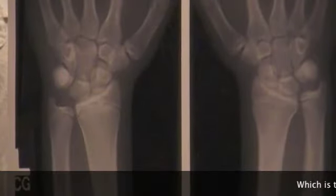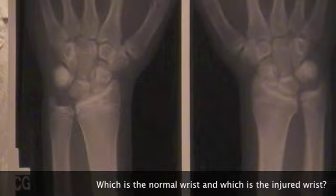Well, now that we've heard a little bit more about the injury, I have a question for all of our viewers at home. Here are some of Sarah's scans. Which image is the normal wrist and which is the injured wrist?